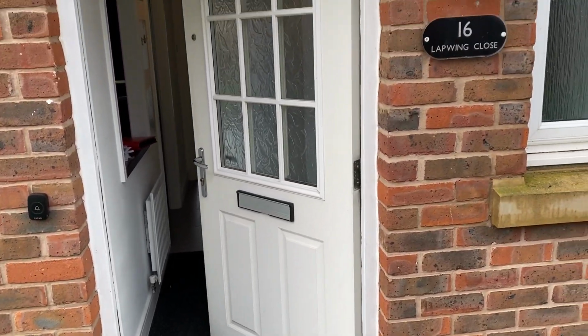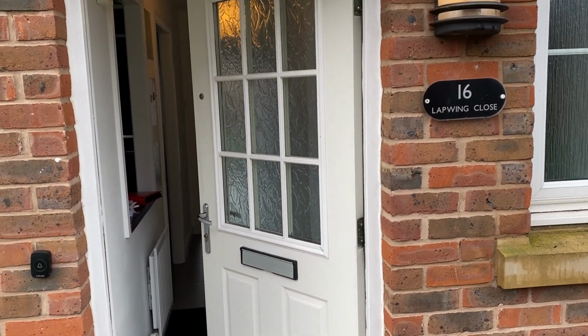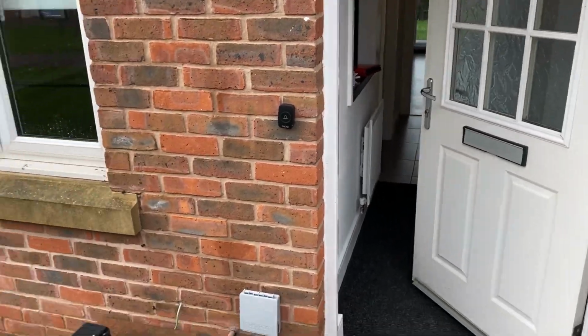Moving in inventory, 16 Lapwing Close, 27th of November 2024.